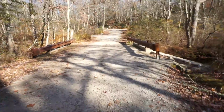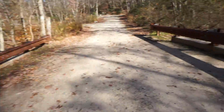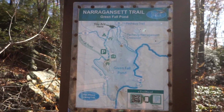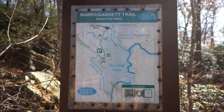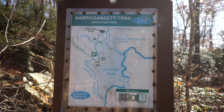My third spot is the Green Falls area of Pachaug State Forest, and the first spot is this bridge at the bottom of the camping area, which is just up that way, in the view of Green Falls Pond. Next up we are taking the Blue-Orange Trail, which crosses to the Narragansett Blue Blaze, and we'll find some view of an island out in the pond.